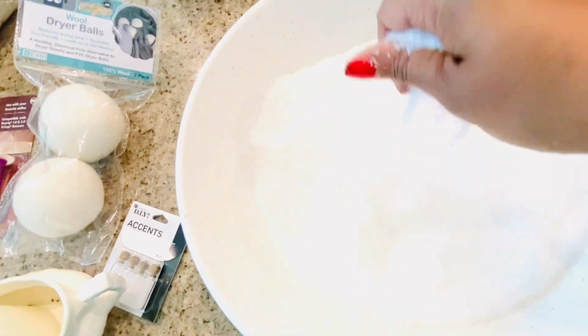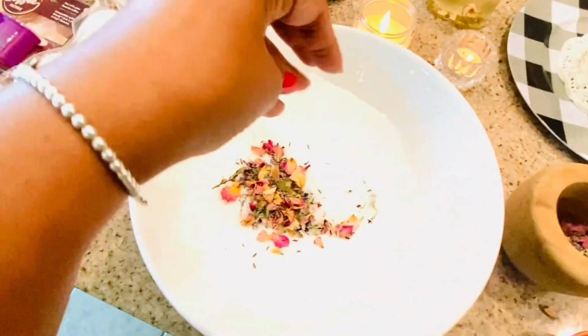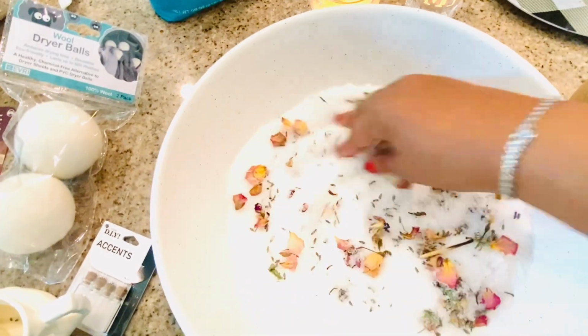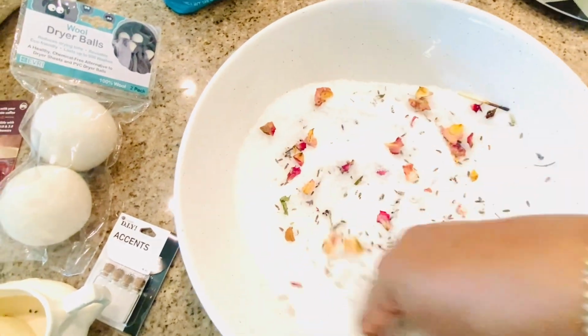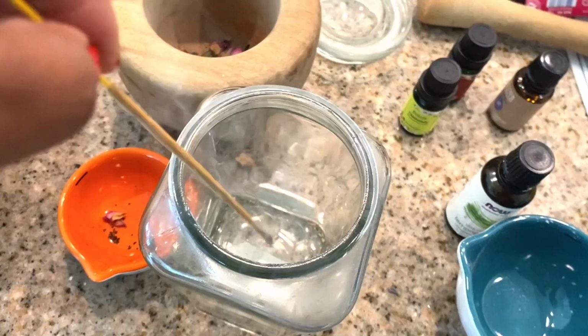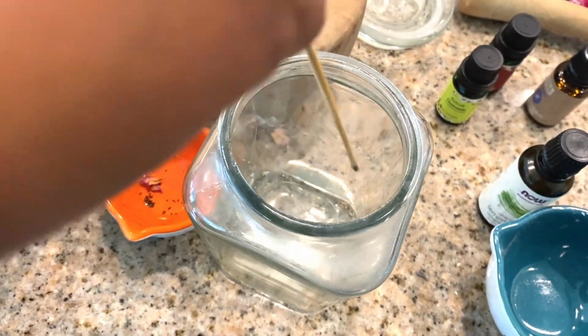So I'm just putting my intention into the salt. Now I'm adding in the dried florals, after I had already put my intention in. And I'm just going in a clockwise motion as I stir and get all the florals and the salt mixed in together. Now I am cleansing the jar that I plan to use to store the bath salts in.